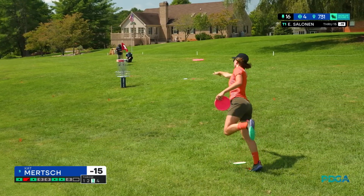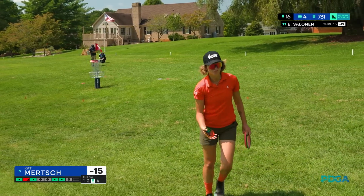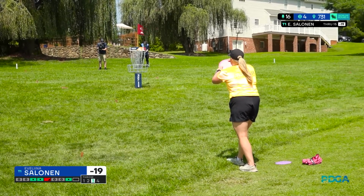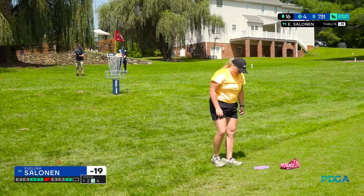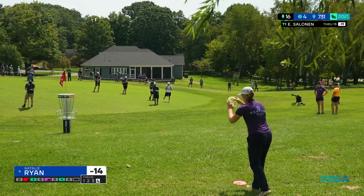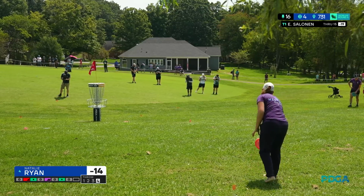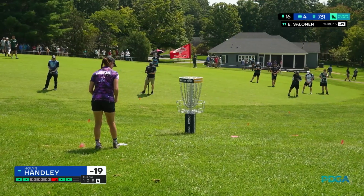Cat for a birdie. Ooh. See if Eveliina can get that one birdie on the lead card and try to take the solo lead again. No. Natalie, tested here for a par save. Just inside the circle. Oh, man. Band and chains. And bummer to take a bogey when she had the best drive of the group.